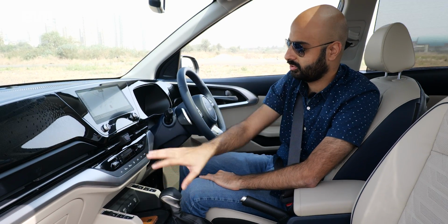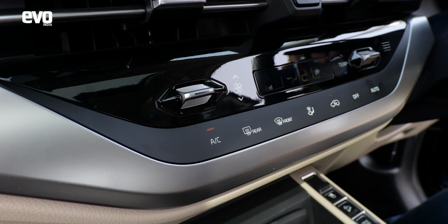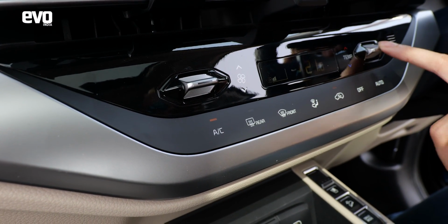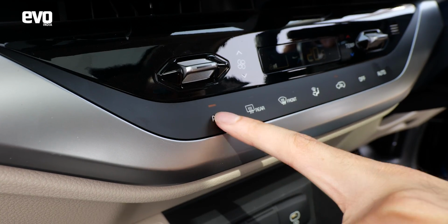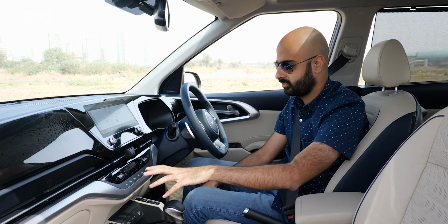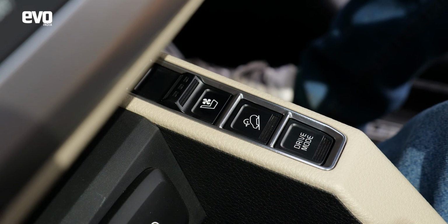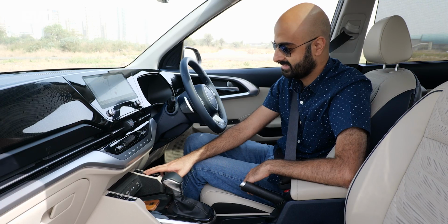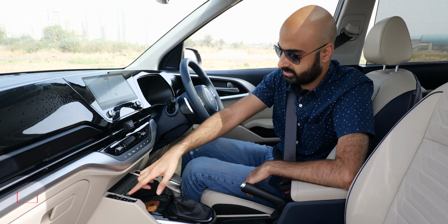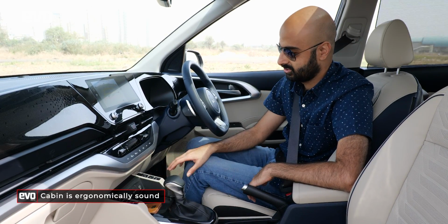Below that, you've got your aircon controls. Now, you've got nice physical buttons for your fan speed and your temperature controls. But below that, you've got these really neat looking touch controls for the aircon. And all of it looks very well put together, very minimal. Down here, you've got buttons for drive modes, for hill descent control, and for your ventilated seats. On the left over here, you've got your parking camera, parking sensors, and again, ventilated seats for the passenger seat.